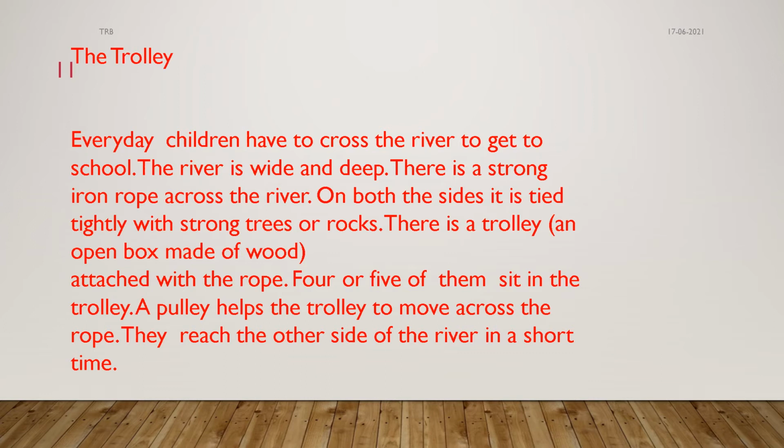On both the sides, it is tied tightly with strong trees or rocks. Usually they are tied to rocks, not trees. Even the trees may be uprooted sometimes due to heavy rainfall, isn't it?